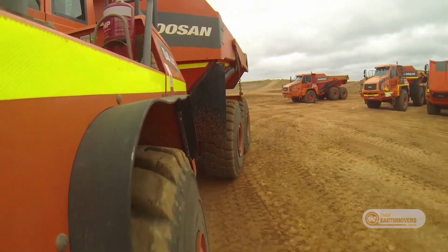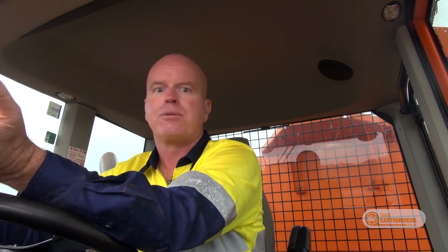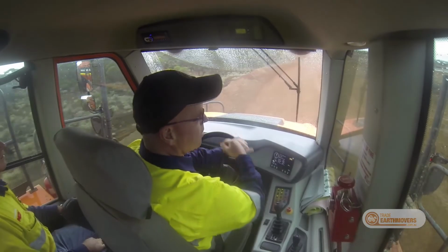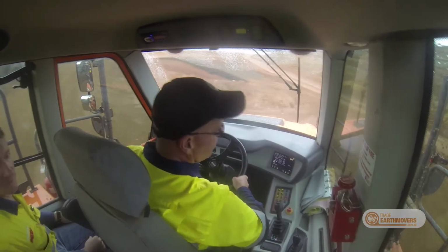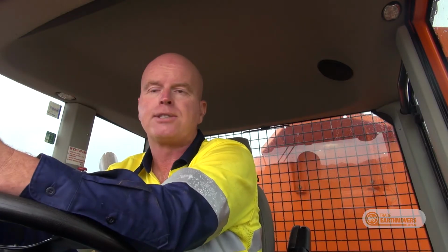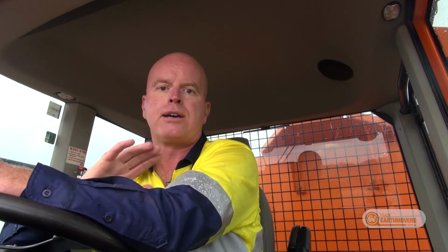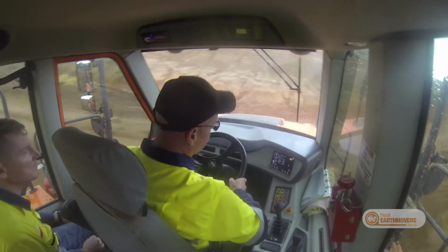Also the way it splits power between the front drive axles, like the steer, well, it's not really the steer, it's under the cab, but the front axles as opposed to the rear drive axles, makes it pretty sure-footed as well. So you're not getting max torque through the front axles, you've got the back axles doing the bulk of the hauling and pushing. Makes it a little bit more controllable in slippery conditions.